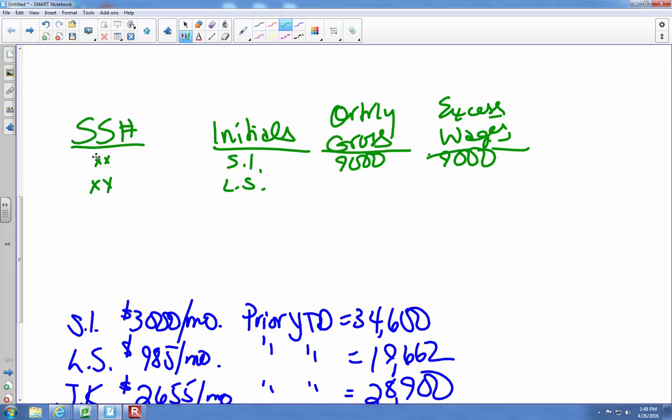How much did this person make in the year, or in the quarter, excuse me? How much had he made before? $11,000 or something. So how much of his $29,55 was over $30,500 for the year? None of it. Next person.